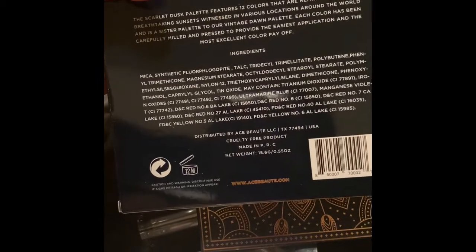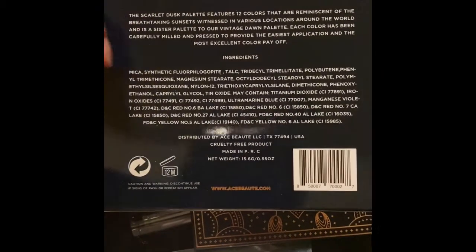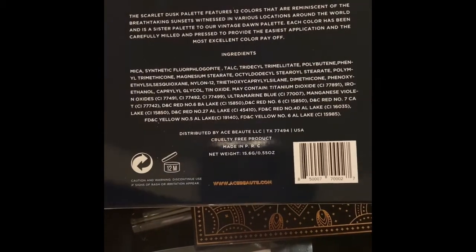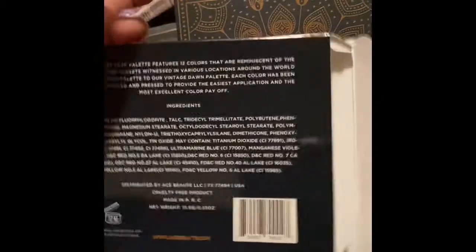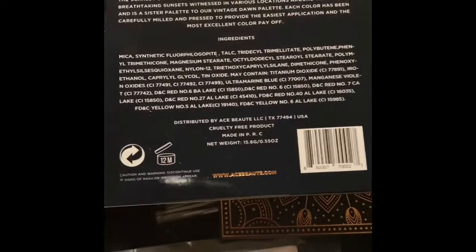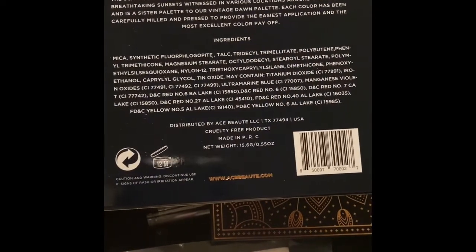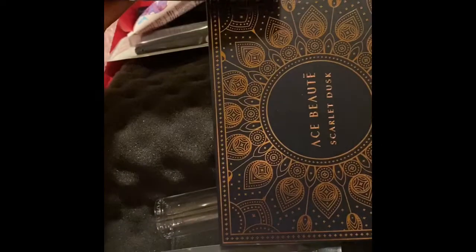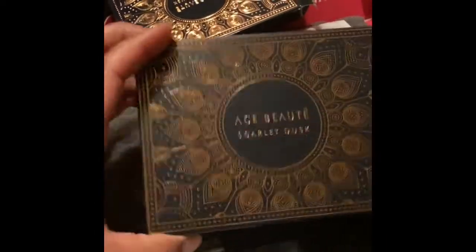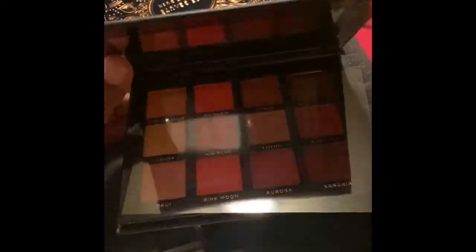As far as the ingredients go, it has, I guess, your basic ingredients for an eyeshadow. It is not cruelty free, and it also does not state if it's vegan or not. So I'm not really sure about this eyeshadow palette. Sounds very cheap. But yeah, let's get into this. Let's open this up.